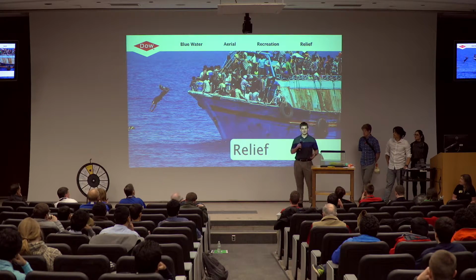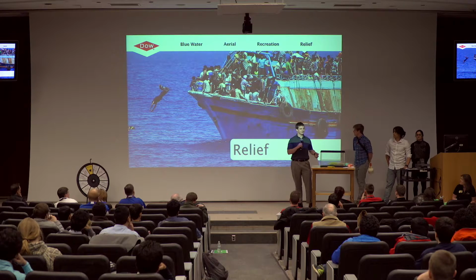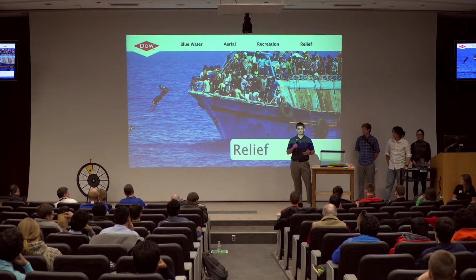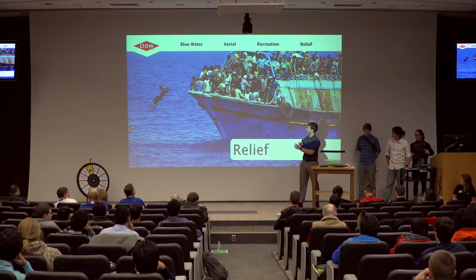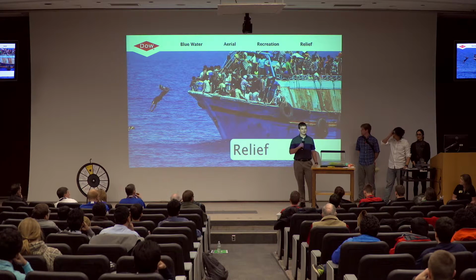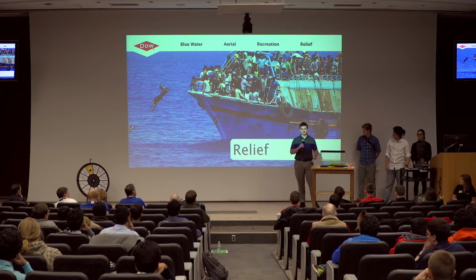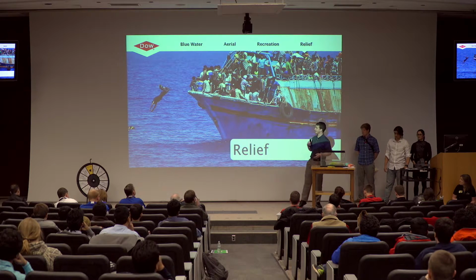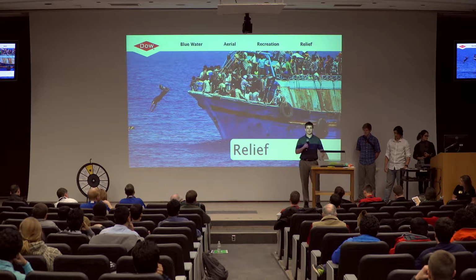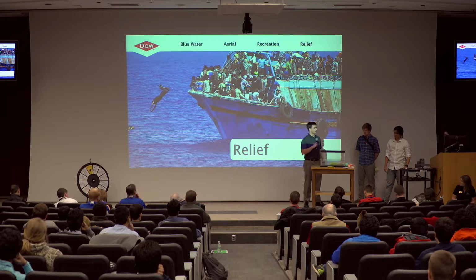We're also going to be expanding into the relief market, expanding the Dow image as a societal outreach program. As I'm sure you know, there's the European immigrant crisis, and this boat right here has about 600 people on it. Those 600 people do not have access to life vests. If you can provide low cost, easily accessible life vests, you'll be able to save a large number of people while also increasing the societal outreach of the Dow Corporation.